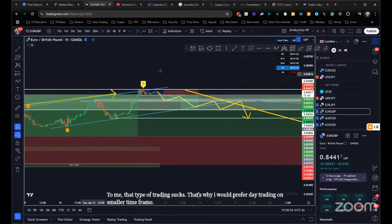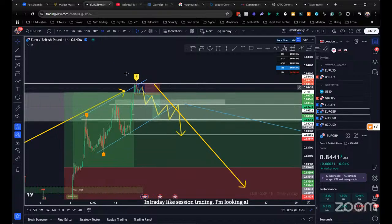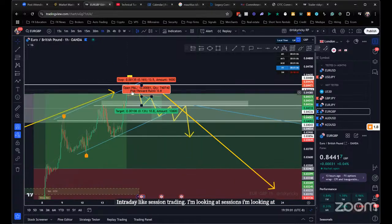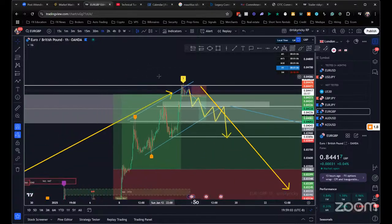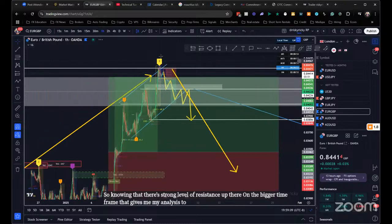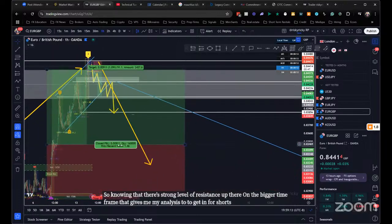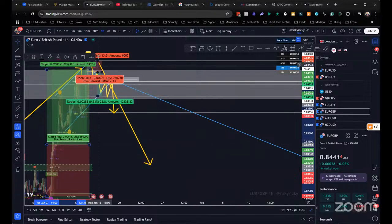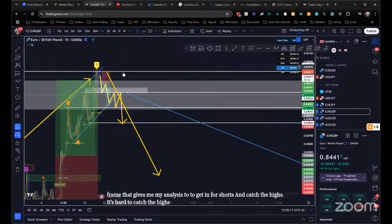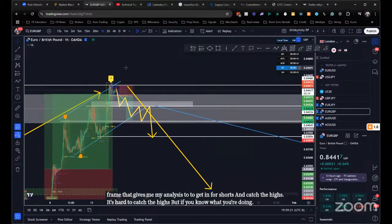Intraday, like session trading. I'm looking at sessions. I'm looking at what's happening down here. So knowing that there's strong level of resistance up there in the bigger time frame, that gives me my analysis to get in for shorts and catch the highs. It's hard to catch the highs, but if you know what you're doing, you can catch it.